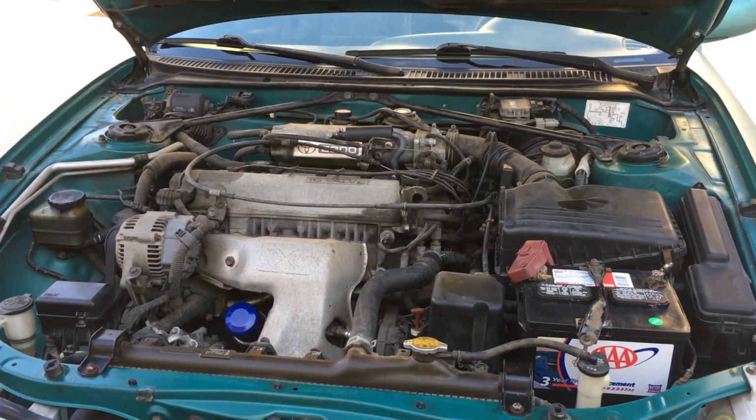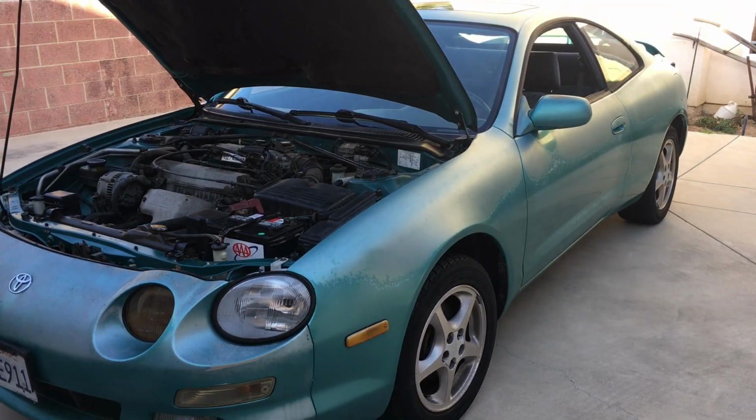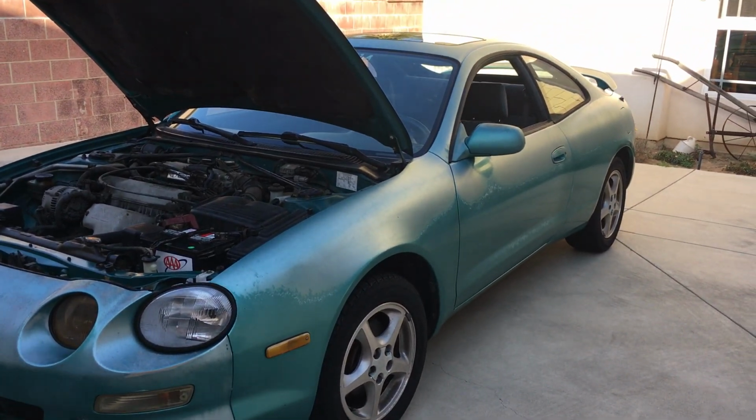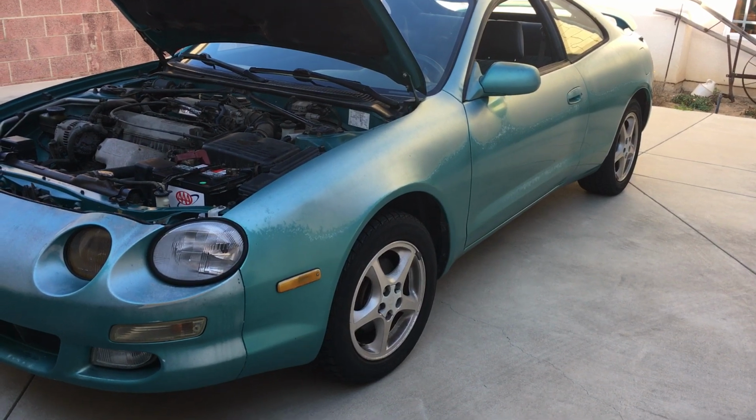So that's it. 97 Toyota Celica GT, 68,000 miles, $500. Probably gonna keep it, paint it, and put tires on it.